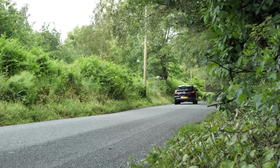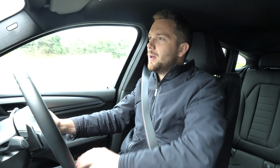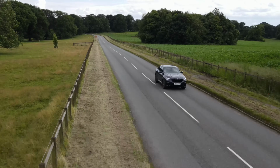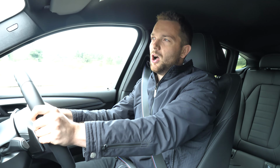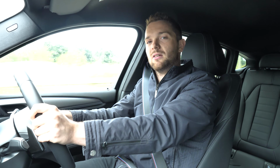To drive, the X4 is exactly as you would expect it to be. It's comfortable when it needs to be, very quiet in here, it's trimmed incredibly well, it's easy to see out of because we're sitting quite high up. It's a great car, this. But let's now pull over and have a look at the rest of this car, because of course if you're buying one of these, you're most likely going to be buying it for the looks.